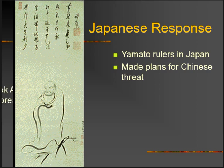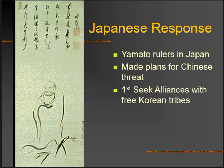Well, anyway, one of the things that the Yamamoto rulers of Japan will do is they will seek to make alliances with free Korean tribes. Some of the Koreans in the northern part of Korea were aligned or controlled by the Chinese, but in the south they were more independent. And so the Japanese said, hey, maybe we can make a deal with those guys, an alliance.